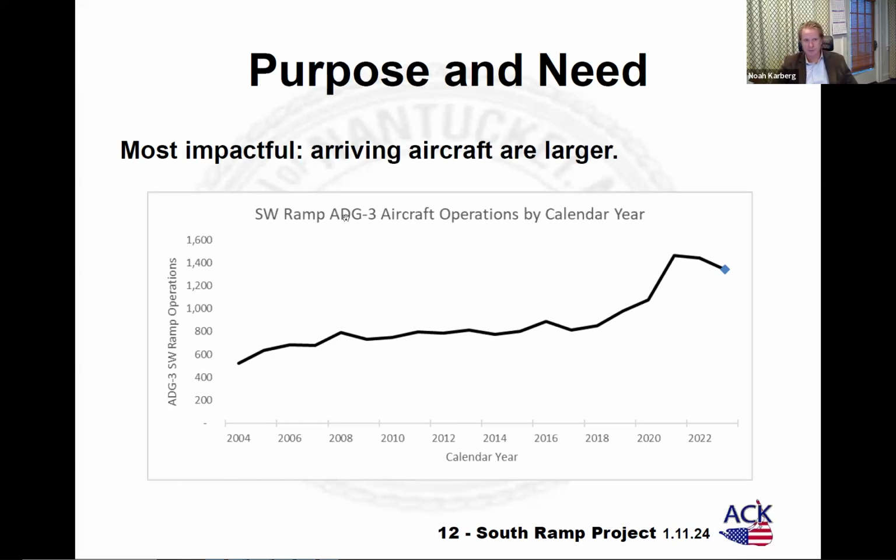The item I've identified here says ADG3. ADG3 is an acronym for Aircraft Design Group. It's an official category within the FAA to describe plane size. Specifically, it's for aircraft with a wingspan of 79 feet to just under 118 feet. And this is the area that's seen the highest rate of growth going back since 2004, and even more so recently. If you're an aviation buff, the aircraft in this design group are items such as the Falcon 7X, the Gulfstream 5, 6, and 7 line, the Global Express, and there are a few others.